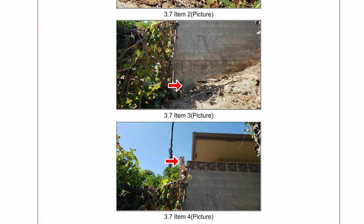The one thing here, I kind of wish he would have put in that it was a potential safety concern. Make a little stronger comment on that. We don't want that to fall over and hurt somebody. So I agree.